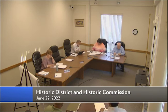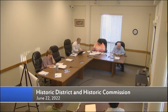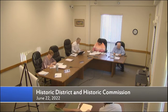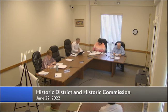Description of proposed construction or alteration. Actually, do I have the right one? It isn't completely filled out. So I think for the proposed construction or alteration, it would be change in use, mixed use. Add apartments, and add new front facade and windows, and replace siding with clapboard, and new landscaping, new signage.